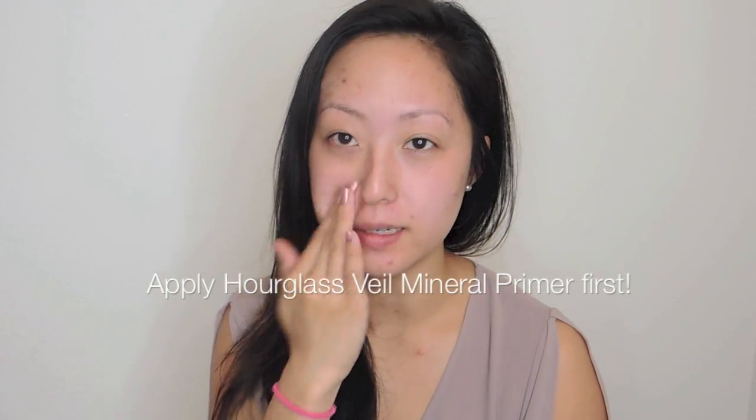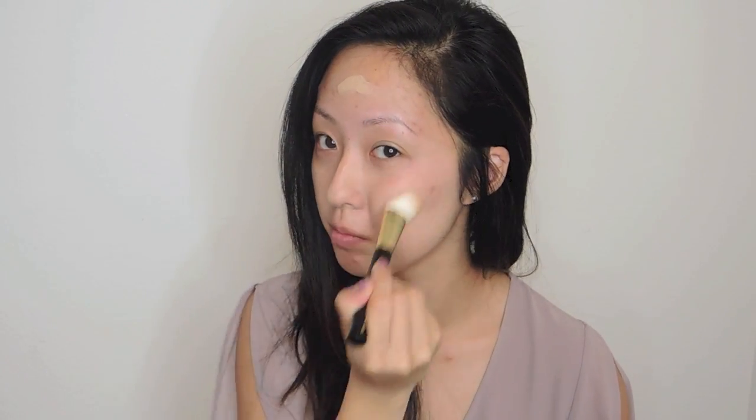I will start with a moisturized base. I'm just gently massaging it into the skin, and it does leave a slight white cast in the beginning, but it will fade. And now that the primer is absorbed into the skin, I'm going to take my Immaculate Liquid Powder Foundation, and now I'm just going to blend it in using a short, dense foundation brush.